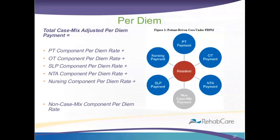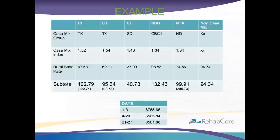Okay? And that's different for us, I know. We're not used to that. If the patient doesn't receive therapy, that could change the RUG score, for example. But here, we determine the rates regardless of what services the patient is providing. It's based on these categories and the determinants that we have talked about.